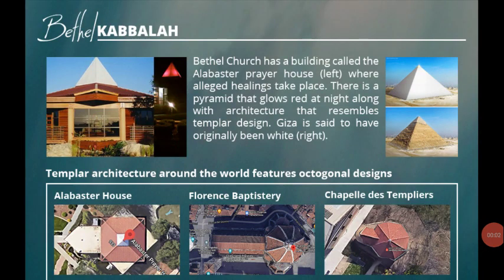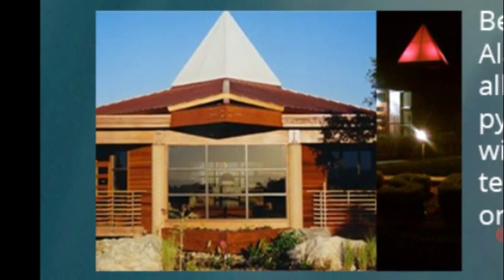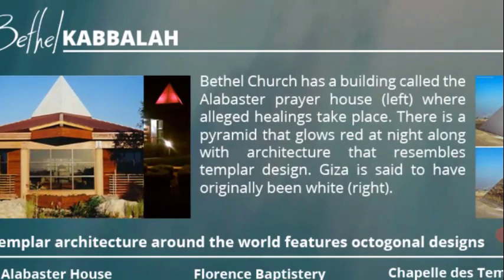Hey guys, let's examine Bethel's Alabaster Prayer House real quick. Bethel Church has a building called the Alabaster Prayer House. That would be it. Where alleged healings take place. There is a pyramid that glows red at night, along with architecture that resembles Templar design.